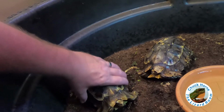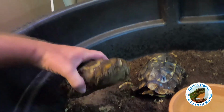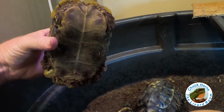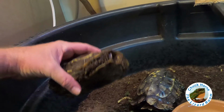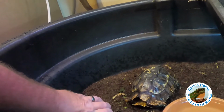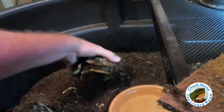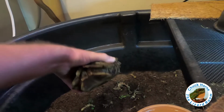They're a very shy species, but as you can see, he's got the slightly concave plastron. Plastron is the shell on the belly. So I'm fairly certain this little guy's a male. And this big girl, nice and flat plastron, is a female.